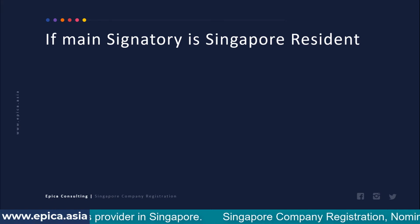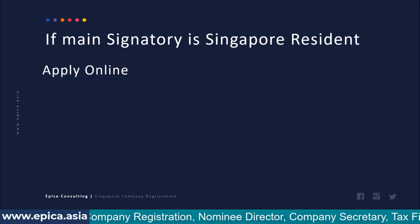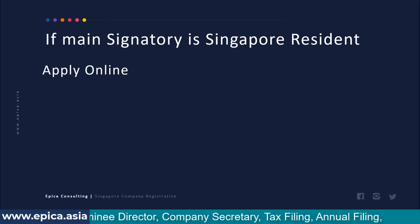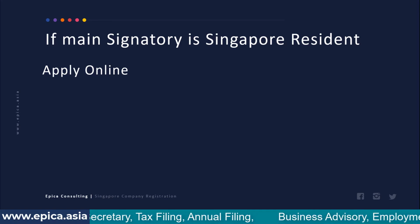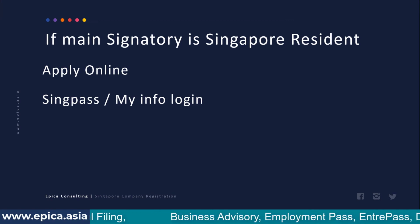In this case, the process of applying for a bank account for your business is quite straightforward. So first of all, you can apply online. Once your company is registered, you can go to DBS Bank, OCBC Bank or UOB Bank website, and using MyInfo, you can start the application. So you will have to log in using your SingPass.